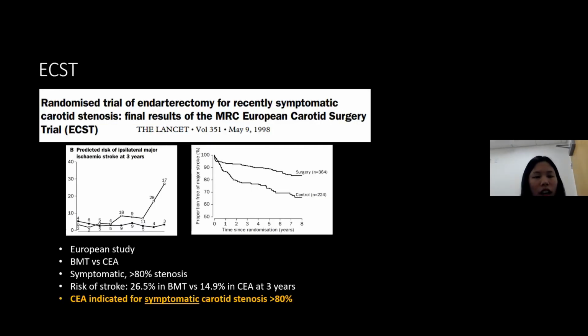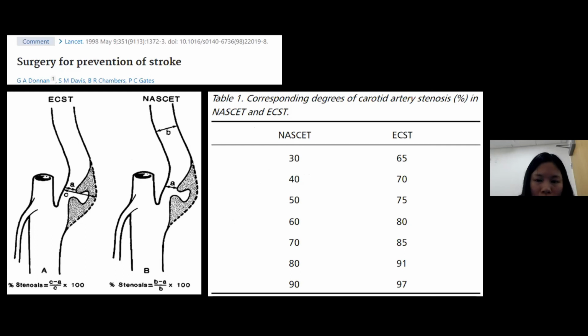Then the second study for symptomatic patients was the ECST study. This was a European study that looked at a similar thing as NASCET. It looked at medical management versus CEA and looked at the risk of stroke. They found that the risk of stroke after CEA was about 15%, and for medical management, it was 26% at 3 years. This wasn't as much as the NASCET trial, but it still was significant enough. They recommended the same thing as the NASCET study, that CEA is indicated in symptomatic carotid stenosis greater than 80%.